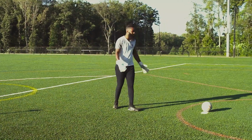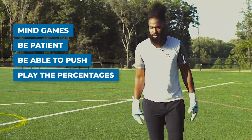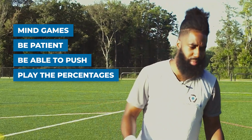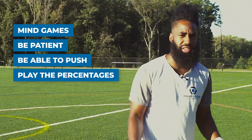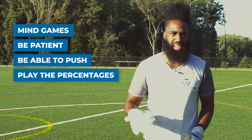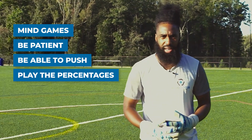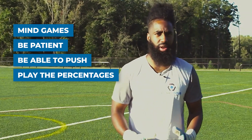Let's recap. Playing mind games, whatever it may be, delaying, going to talk to the striker, making yourself big and being loud in goal. That can be a benefit for a lot of goalkeepers to kind of throw that field player off. Second one is being patient. Don't leave too early. Don't just dive halfway into a field player's run. Wait as long as you can to dive to one side or the other. But once you choose that side, 3, you've got to commit to it.